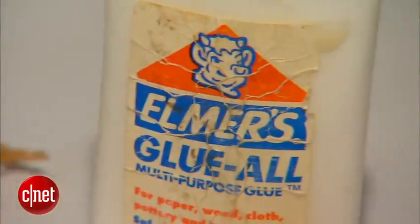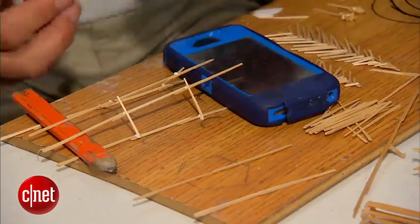What's the most difficult part about creating a toothpick sculpture? The glue. I'll use masking tape. I use any kind of thing, household items, salt and pepper shakers, masking tape, my phone, coffee cups, whatever's handy.